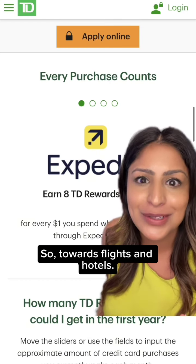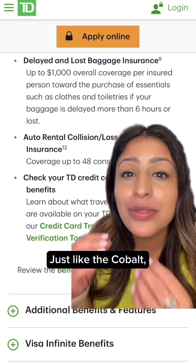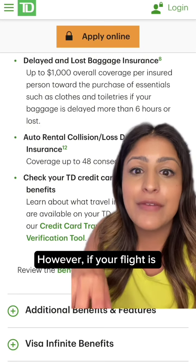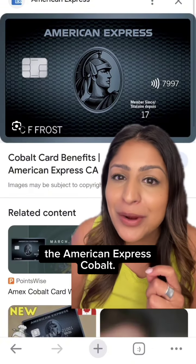TD will actually give you a $100 travel credit on your first Expedia purchase of $500 or more. Just like the Cobalt, this credit card also gives you extensive travel insurance coverage. However, if your flight is delayed more than 6 hours or if the airline loses your bag, you get up to $1,000. Personally, I would choose the American Express Cobalt.